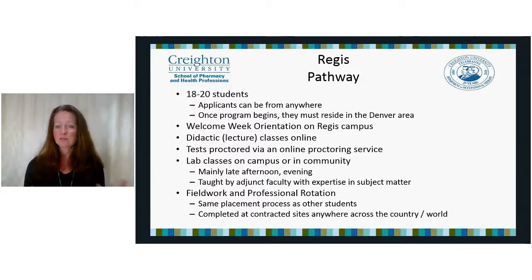What the class looks like. Well, on campus, we record our lectures in class as we're really giving them in front of the campus students, or sometimes we record them in a more personal format like you're seeing now. And those are put online for the students to view anytime. That is primarily done asynchronously. So they're recorded live and then they're uploaded to the learning management system for our distance students to view.